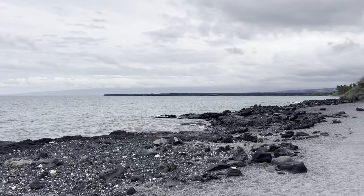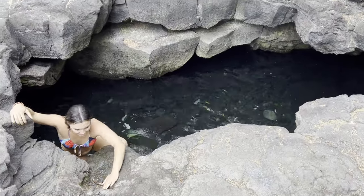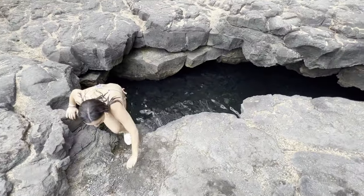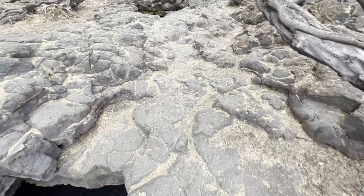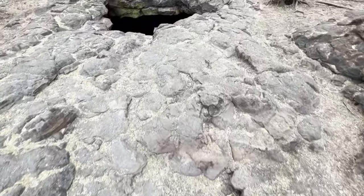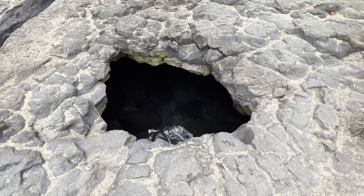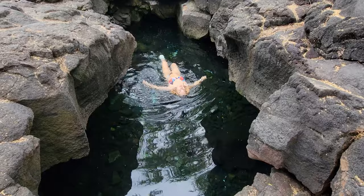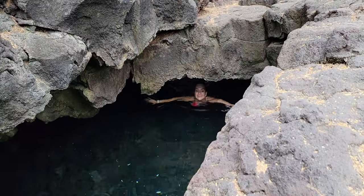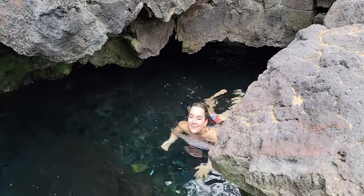This is Kiholo Beach. Here we found a freshwater grotto with two holes. Freshwater cave.